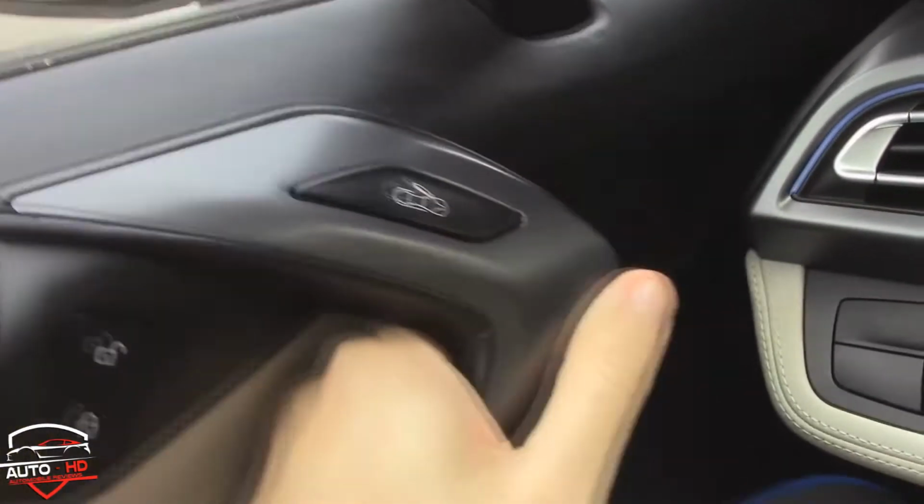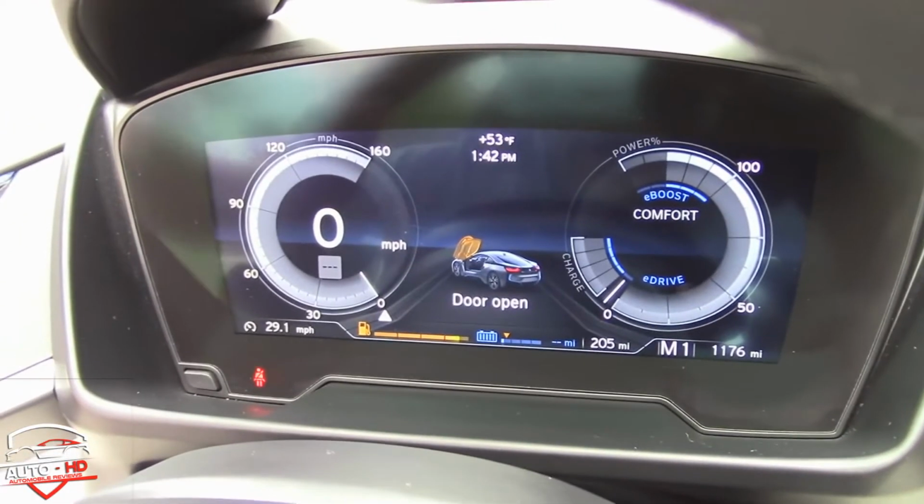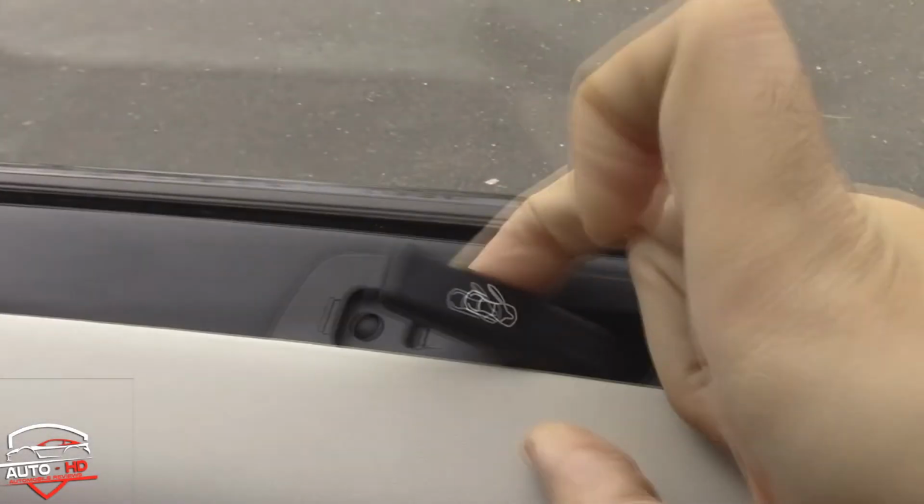How do you get out of a BMW i8? Well, there's no door handle. Instead, you press a button and then the door just opens up. And then the gauge cluster shows you a cool little picture to let you know that your door is open. There's also a second door opener in the rear half of the front door, maybe for the rear passengers or in an emergency. I don't know.